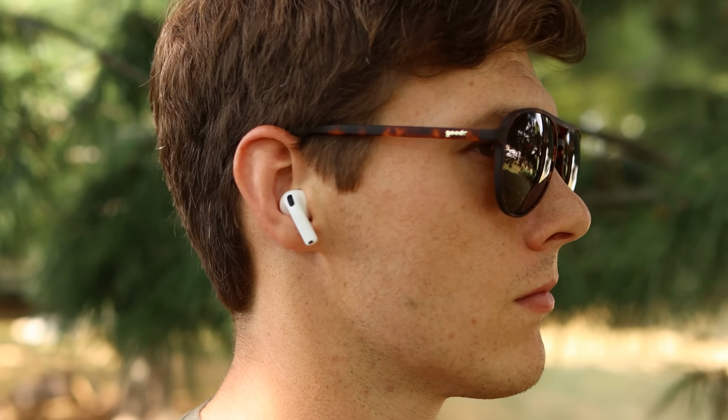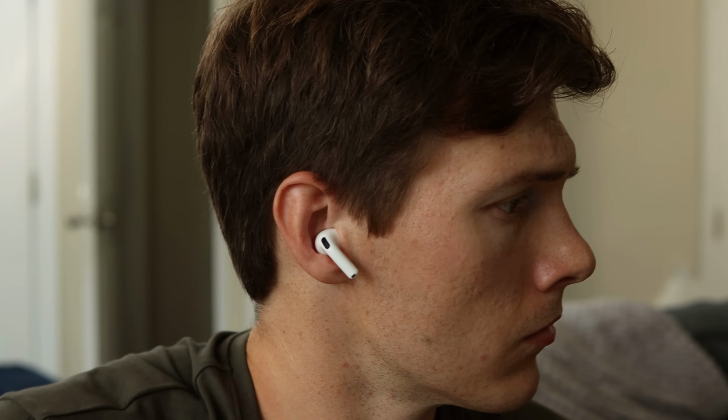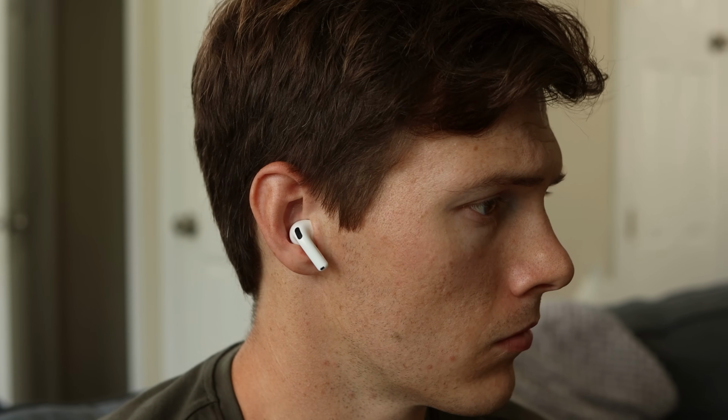Something cool that rolled out with the AirPods 4 is the Simply Nod feature, if you want to call it that. You can nod your head yes or shake your head no in response to Siri. So if you get a notification, it asks if you want to respond, you can just nod or shake your head and kind of manage everything without ever having to really talk to Siri like that. Now, the AirPods 4 ANC and the AirPods Pro have personalized spatial audio and conversation awareness.